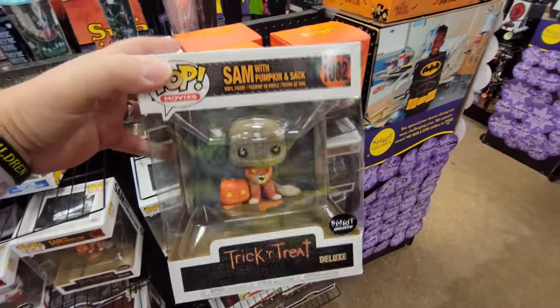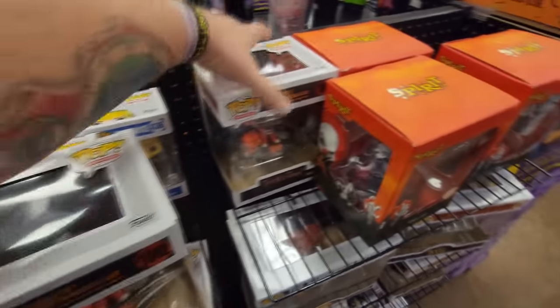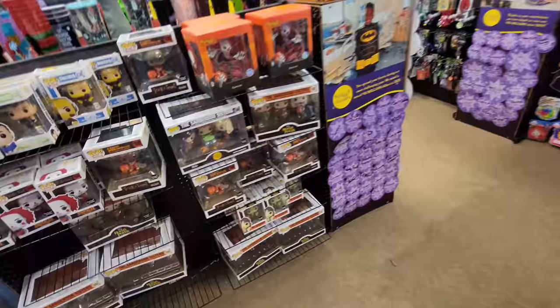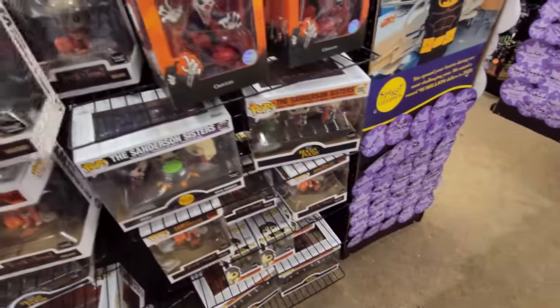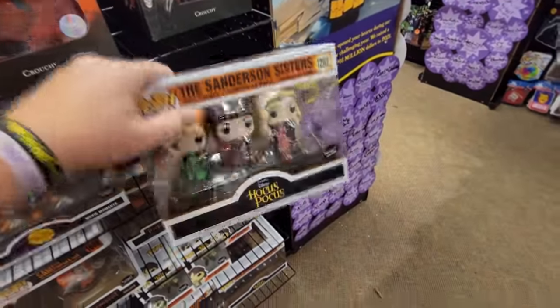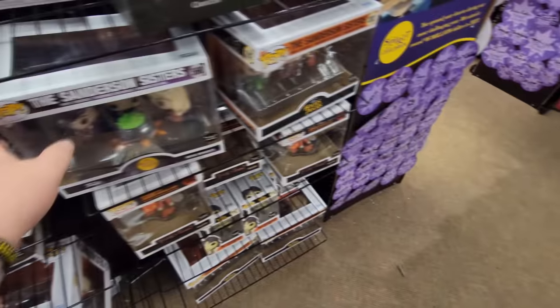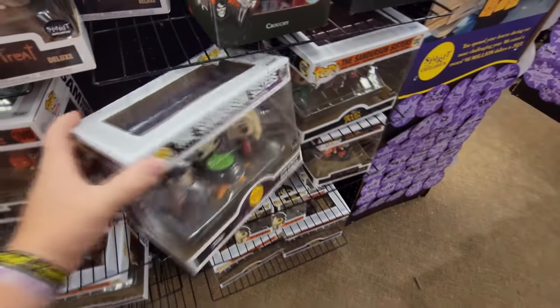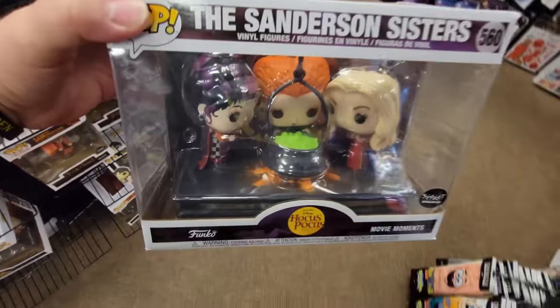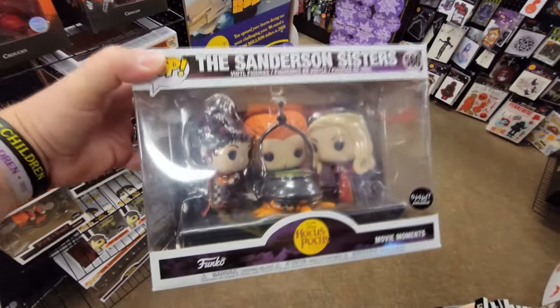Sam number 1002 with his pumpkin and his sack. That box is messed up, but this one looks pretty good. Wait a minute, what in the world? We also have a couple of different ones. Here's the Sanderson Sisters 3 from this year that we're seeing in all the stores, but look at this one, guys, number 560. It's the Sanderson Sisters around the cauldron with dead man's toes.